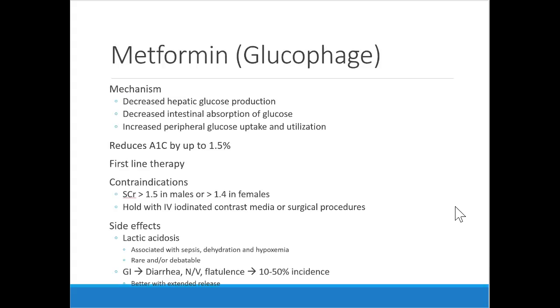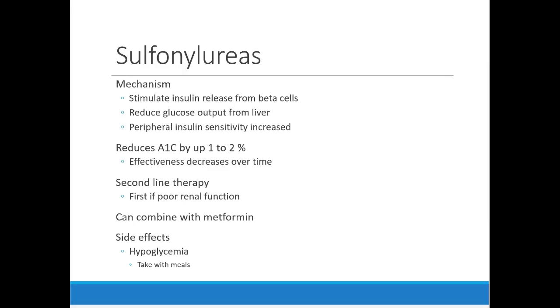The more common side effect is GI related: diarrhea, nausea, vomiting, flatulence, up to 50% depending on the side effect. There is an extended release formulation of metformin that usually has better tolerability. So that's something you could switch to if the patient's not tolerating the regular product.